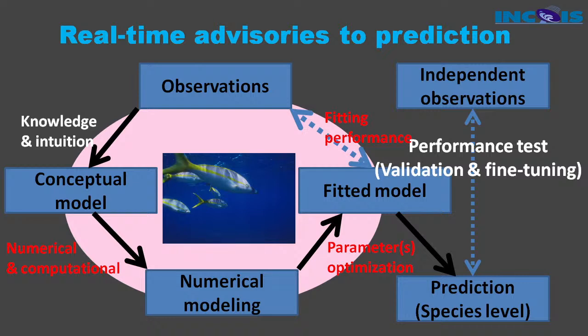So this is the observation, continuous observations we are planning, and this is the conceptual model we are planning. Once this conceptual model is developed, based on this knowledge and intuition, then with the help of numerical and computational facilities, a numerical model can be developed. Once the numerical models are developed and parameters are optimized, the fitted model will be developed. With the help of these observations, fitting performance can be done, and based on this fitted model, predictions at the species level.